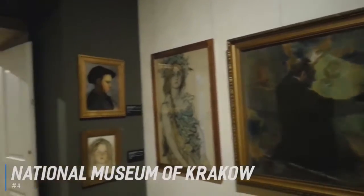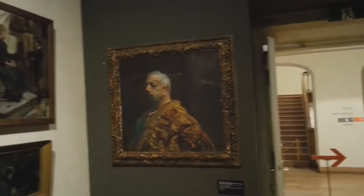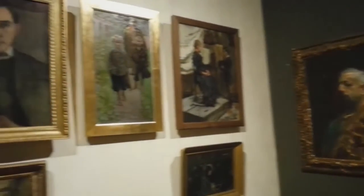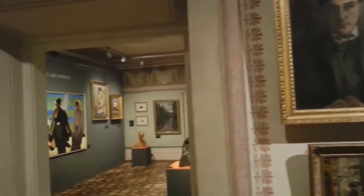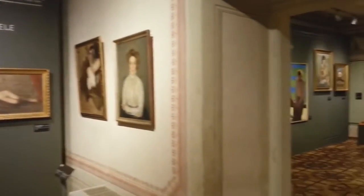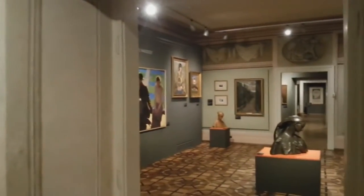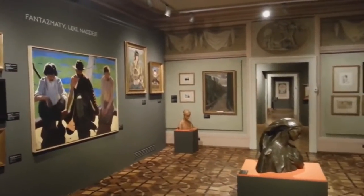At number 4 is the National Museum of Krakow. The National Museum of Krakow is home to thousands of individual art pieces. Visitors can enjoy the best of Polish and international art and see centuries' worth of Polish armaments and military uniforms in the Gallery of Arms and Uniforms exhibition. In the Gallery of Decorative Art, see international style and design from the 14th century to the Art Nouveau period. The museum is also home to a constant flow of amazing temporary exhibitions and well worth a visit.